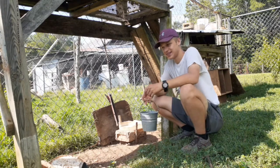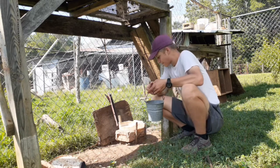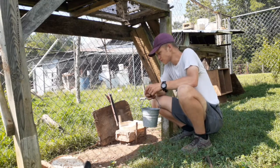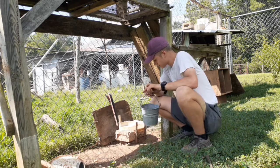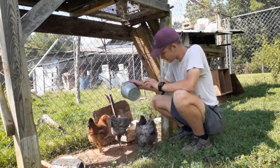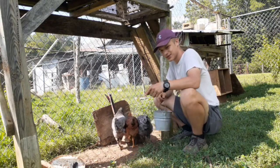You can probably barely see the chicks right over there. I didn't think they were going to knock it out of my hand, but I wasn't holding it very stiffly. But go ahead and pour this in here. Oh, Meta's still over there.